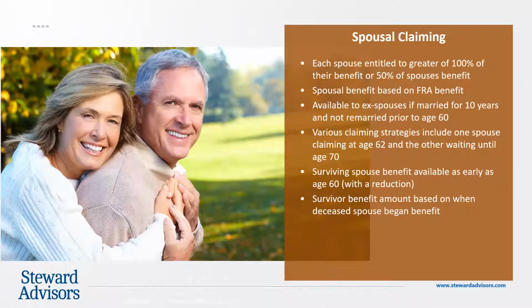There's two situations that we typically see with spouses, and the first is where both spouses have fairly similar benefits and earning history. So for example, let's say the husband and wife each have a $1,000 monthly Social Security benefit, and for each spouse, their primary benefit of $1,000 is greater than their spousal benefit of $500. So each spouse, when they claim, will receive their $1,000 primary benefit.